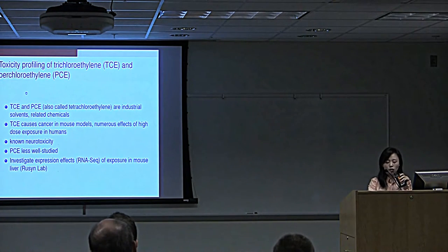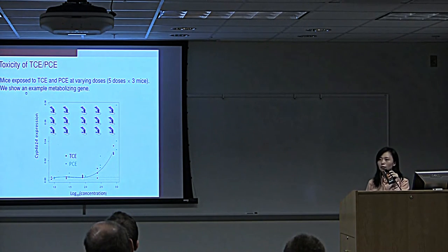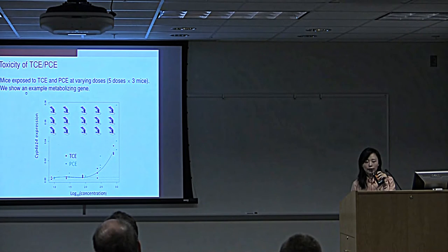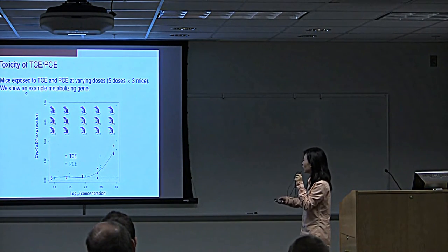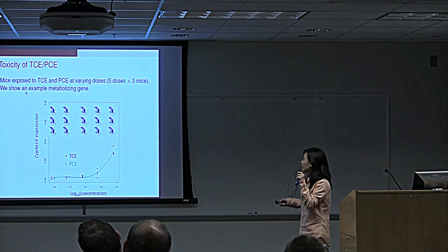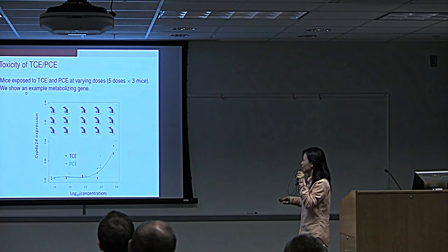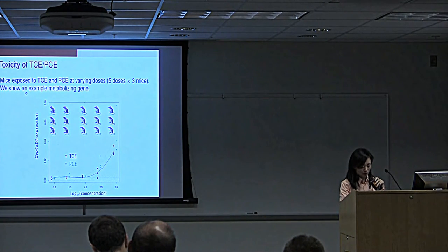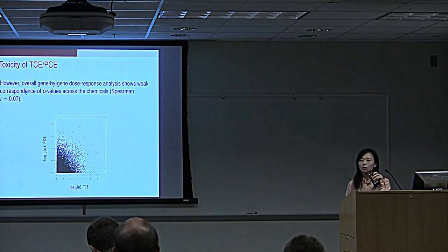And the data come from our collaborator, Dr. Inglewson. So we exposed the mouse liver to varying doses. This is just one example of a gene: with the increase of the dose, the expression level also increased. And this is a coincidence that both PCE and TCE are increased and kind of related to each other. It's not true for all the genes. So overall, the gene-by-gene dose-response analysis shows a weak correspondence.